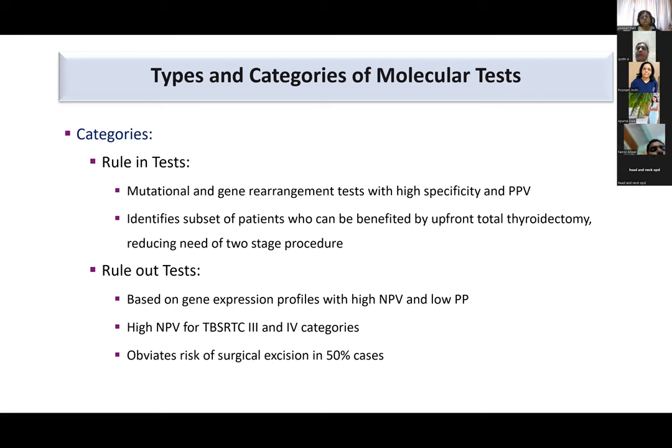Coming to rule-out test, these are usually big panels based on gene expression profiles. They have high negative predictive value and low positive predictive value, and this is especially useful when we are calling a particular case Bethesda category 3 or maybe 4, and it has high negative predictive value. Then the surgery can be ruled out or deferred till further follow-up. In these cases, it is obvious there is a risk of surgical excision in almost 50% of cases. So once we understand what type of test is required, we can use those particular tests.